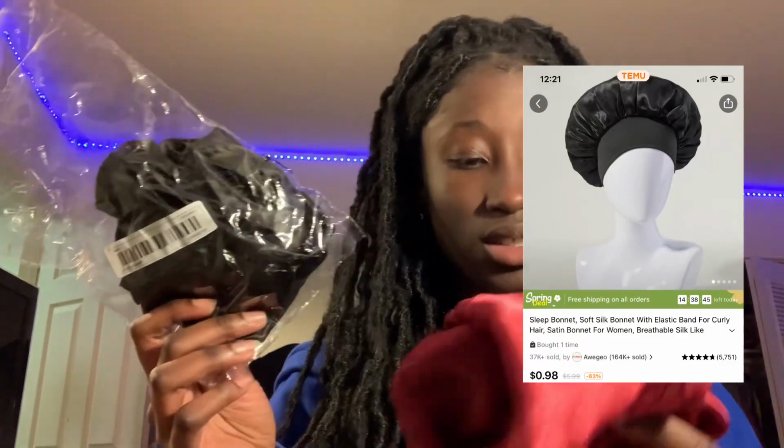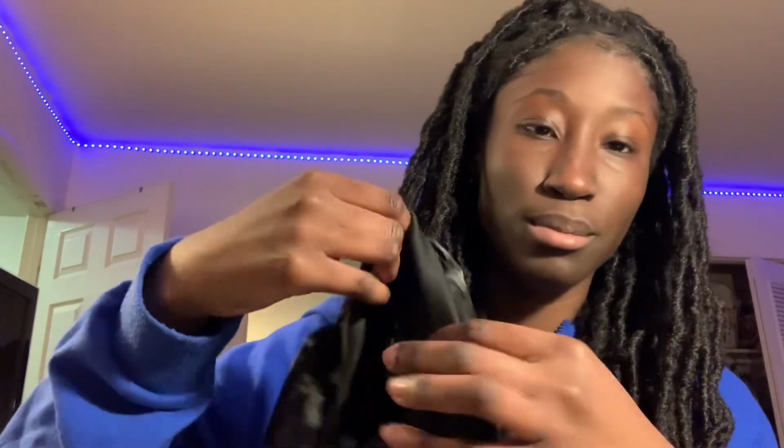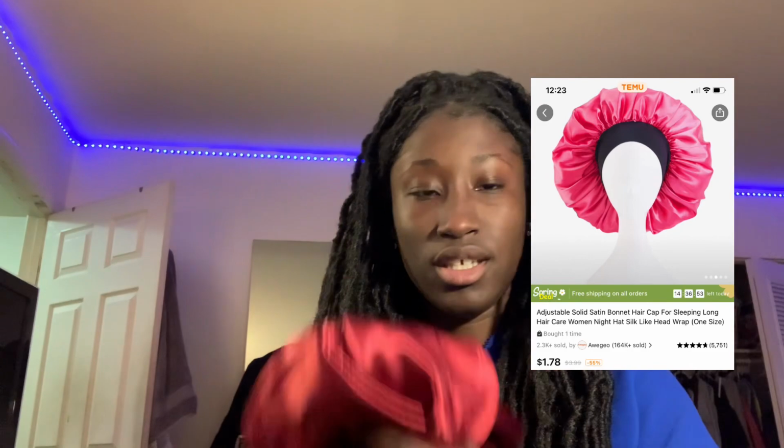The next thing I got were these two bonnets. This one's a black one, this is like a maroon green kind of color. I believe this one is way smaller, and all of these have the band attached to it. So this one's a smaller one, and then this one is a bigger one with also a band, and I gave this one to my mom. So this is my mom's, and this one is mine.